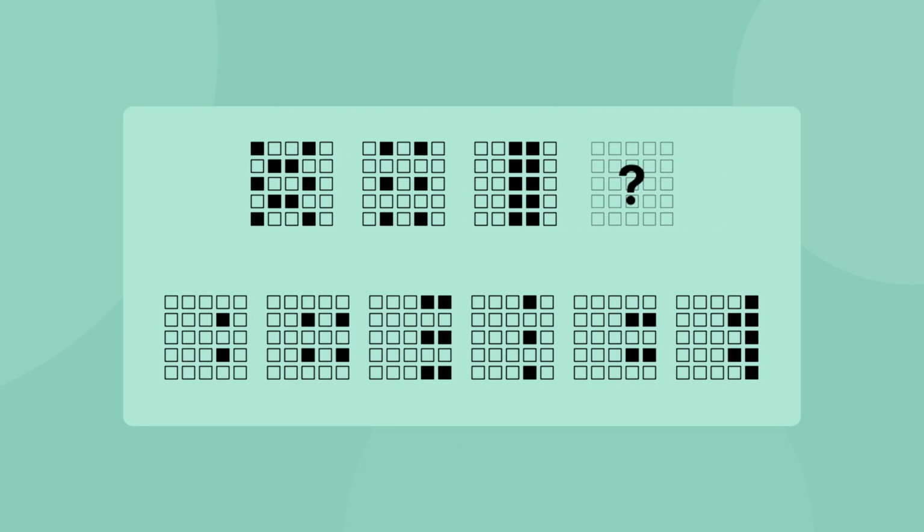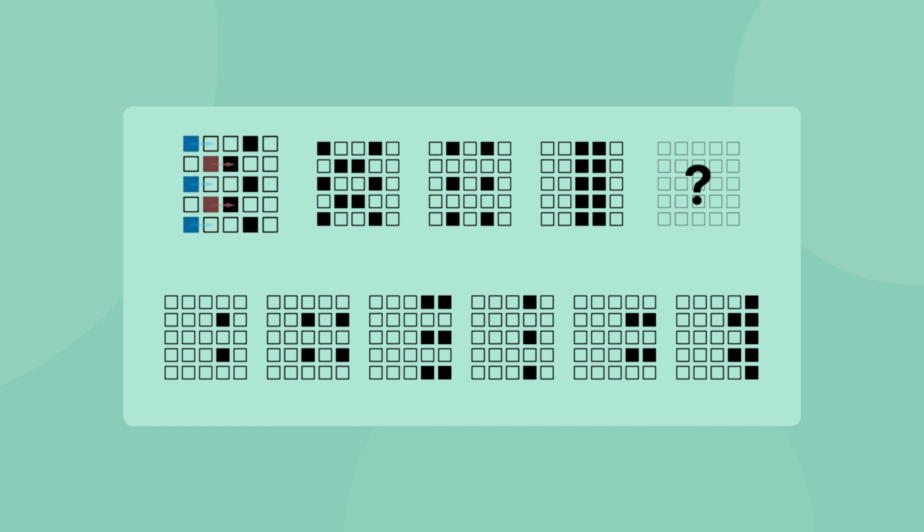Remember I promised you a difficult question? Pause the video and try this one for yourself. The logical rule behind the sequence involves a type of movement called merging and dividing. In this sequence, the 2 left columns move to the right, while the other columns stand still.